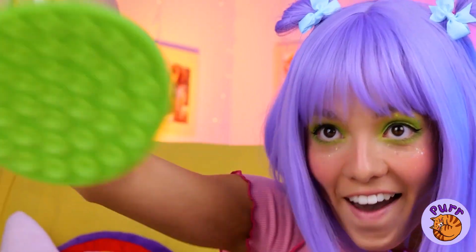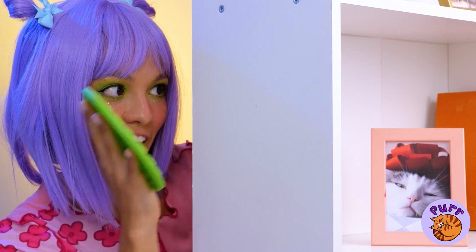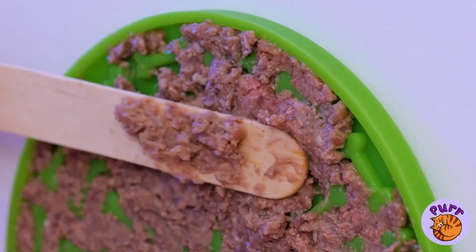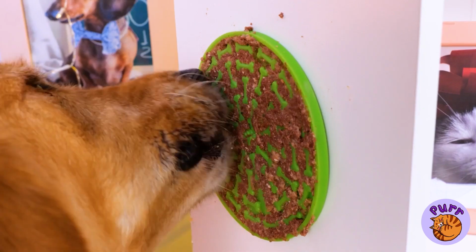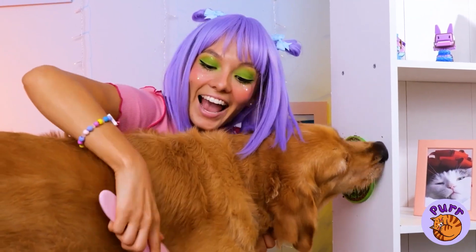Wow, look at all those suction cups. Stick it up and spread on something yummy for your pooch. While they're not looking, it's grooming time.